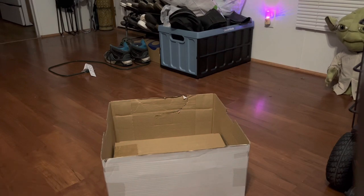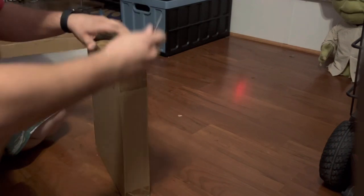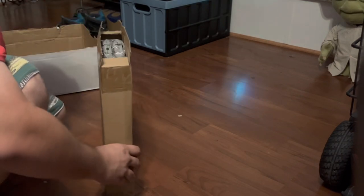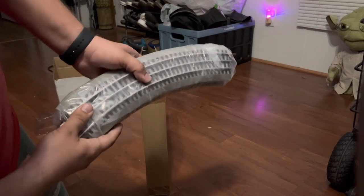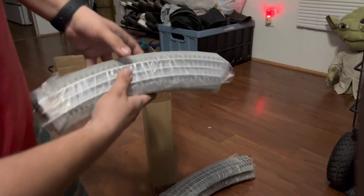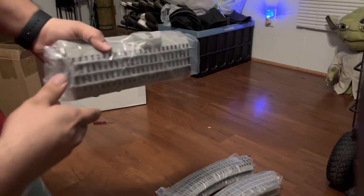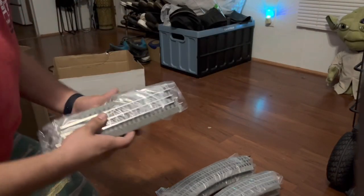And then I believe this box contains all of the track right here. And it does. There's 4 of the 8 curved sections of track, O36 curves. And then here are the other 4. And then here are the 4 straight sections. One of these, this one right here, is a terminal section. Let's go ahead and open this up.